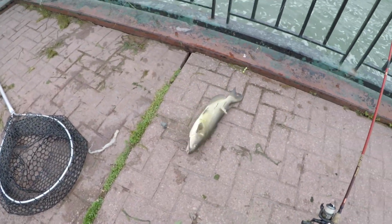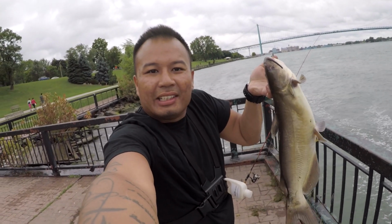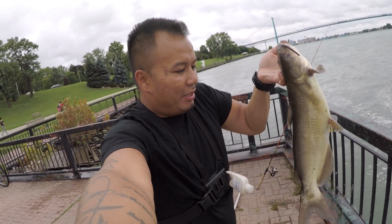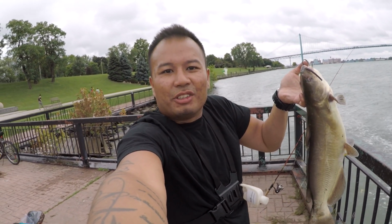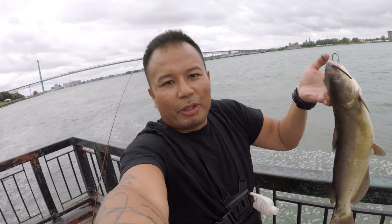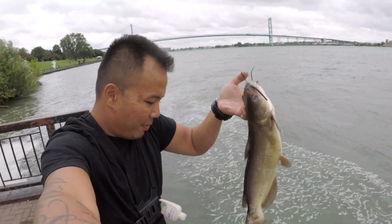Gotta take this off the hook real quick. There you guys go, my first kitty of the day. A smaller one, 3 pounds. But same thing as last time, the bite is on. No rain this time, it's actually pretty windy. But the water's a lot cleaner, so I'm hoping for the best. It's going to be a great day, I think. I'm going to let this one go. Here we go.